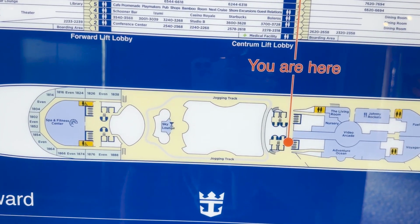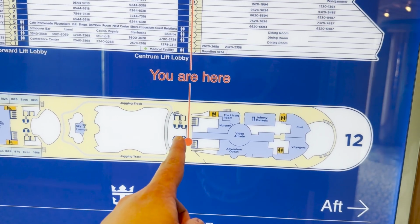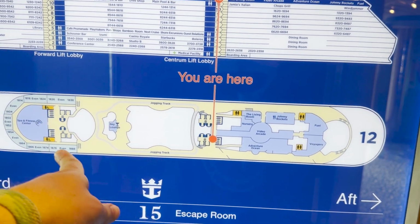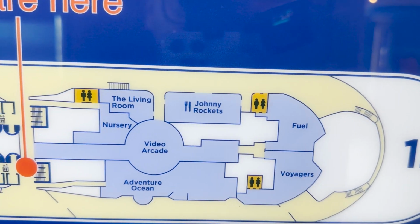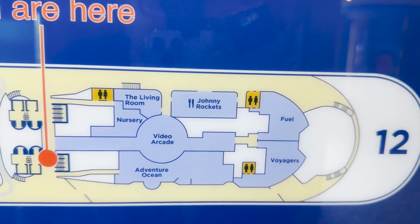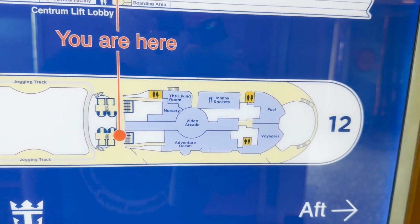All right, I've come inside here on the deck 12 elevators and stairs midship, I should say. We saw all this in the front, came past on the jogging track, and now we're kind of getting into the kids, teens, babies, fun, young adults area here.